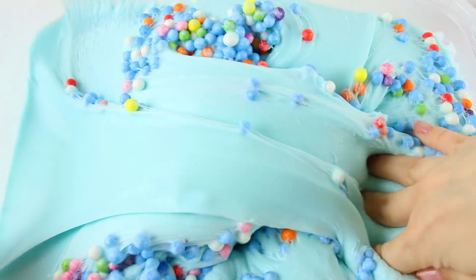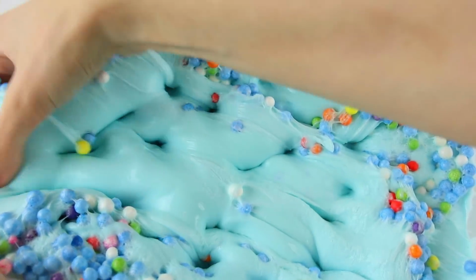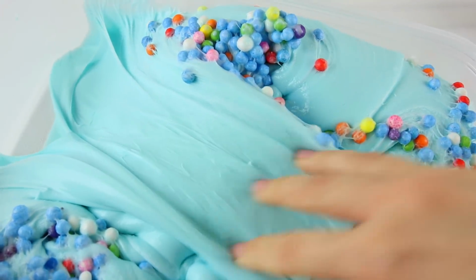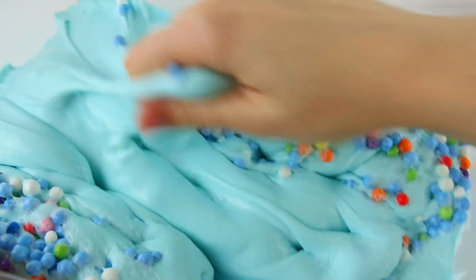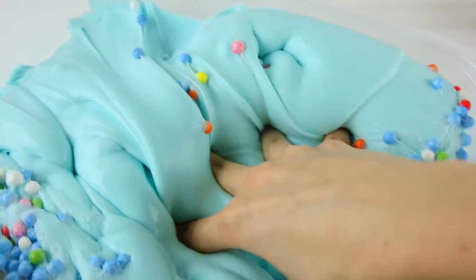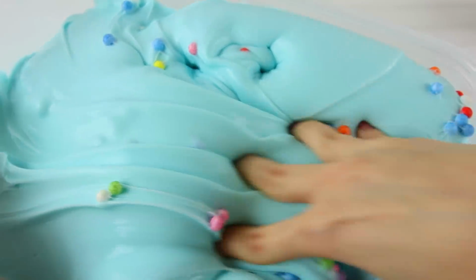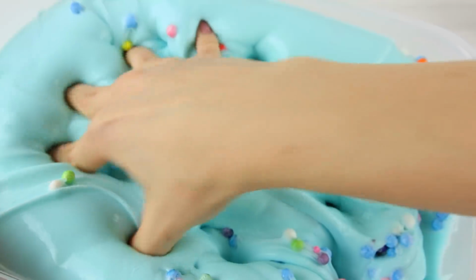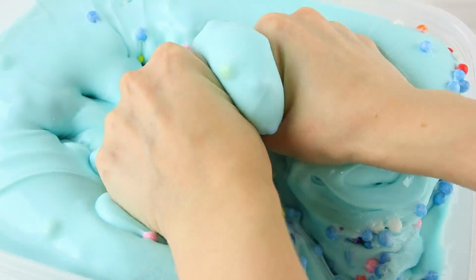So this one is Berry Blueberry cereal. Like I said, this one is a classic cereal texture. It's really thick, and then it has those rainbow beads. And then this one is a berry scent, but it's a little bit more on the blueberry side than Carnival Berries, which is a little bit more on the raspberry scented side. It's a slight difference, but I really like both of them. It just depends on what is your favorite color, I guess.